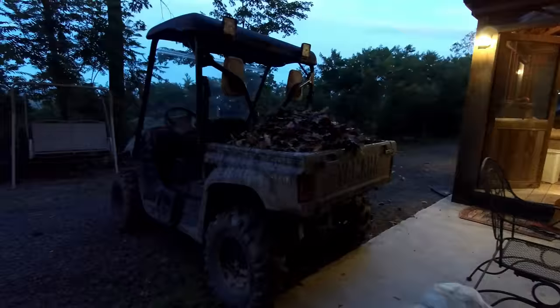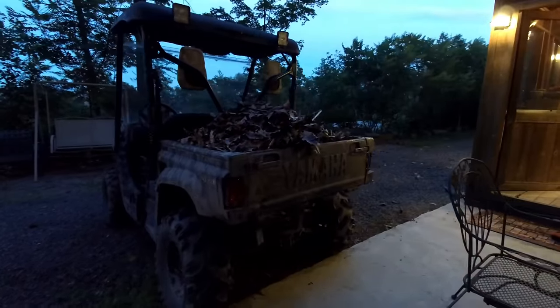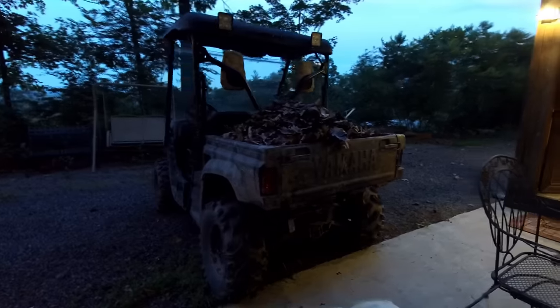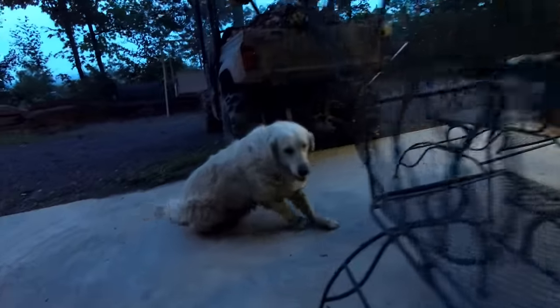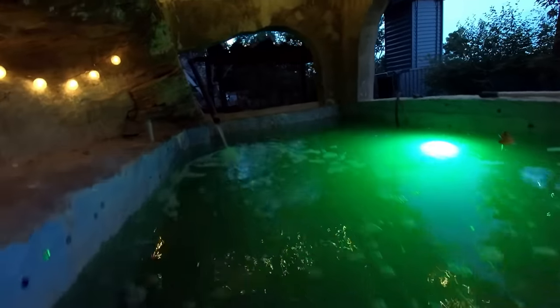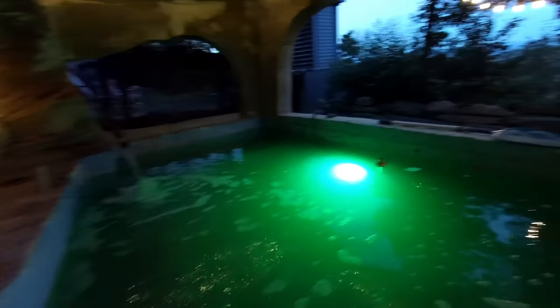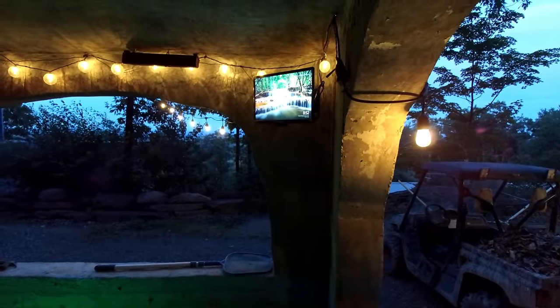I kind of bought this thing with the intentions of using it as a toy, but it's been pretty useful having it around for doing work. I just used it to clean up all the leaves and stuff that were in my hot tub area here. So the ground is nice and clean now. And check this out, I added this television this year, so that's kind of nice.